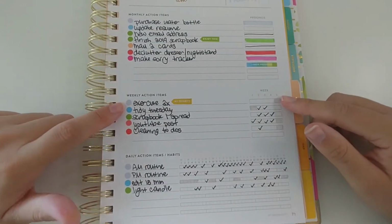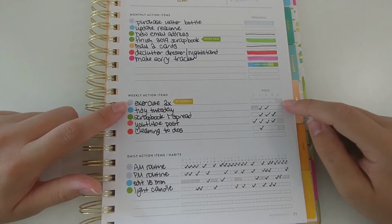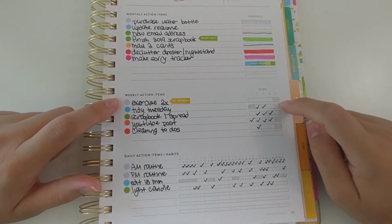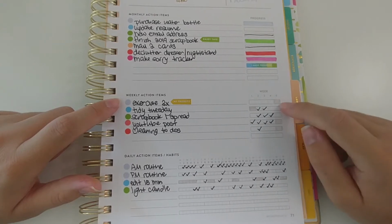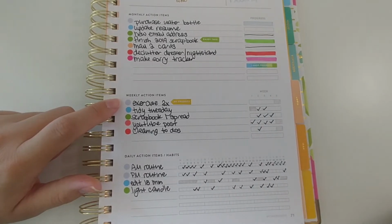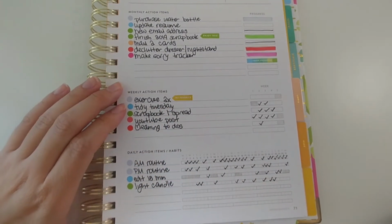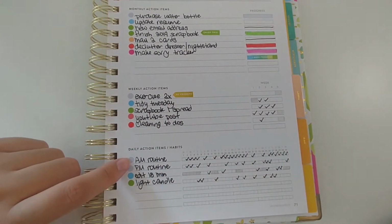Up next on my weekly action items, I have exercise 3 times a week. As you can see, I have no check marks there. I did exercise a few times this month, but it wasn't enough to get a check mark. So what I'm going to do next month is just lower this amount and then slowly build my way back up. And then I had 2 daily action items.